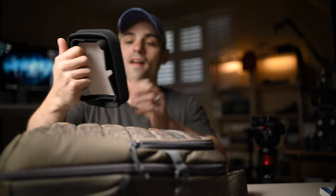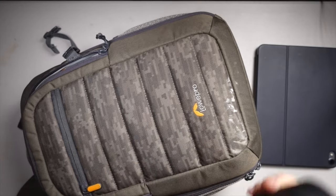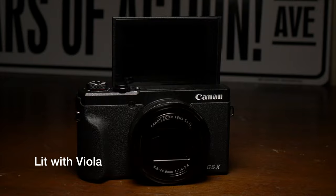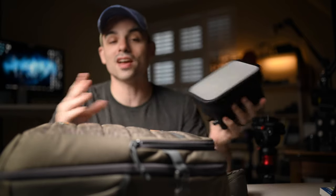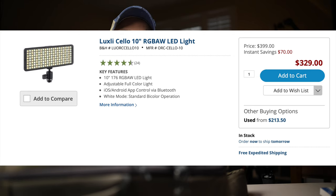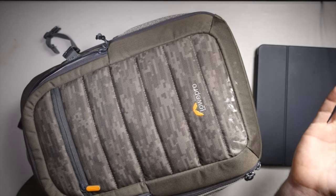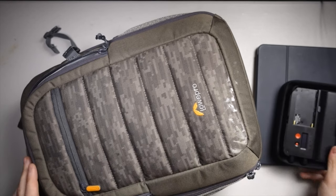Plus it has this diffuser that is just beaten up because I bring this thing with me everywhere. But this diffuser combined with this light can give you very nice soft light of any color. I highly, highly recommend this light. This is my favorite light of all time. And I'm seriously considering buying another one, even though it's really expensive. They have the Cello too, which is the bigger version, but it's even more expensive. But when I originally bought this, they didn't have the diffuser for the Cello. They do now, so that might be my next purchase. I love this light. So I take this with me everywhere. That's why it's all scratched up and beaten up.